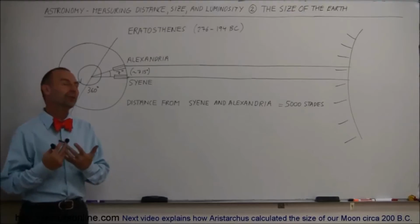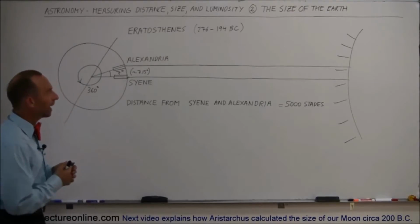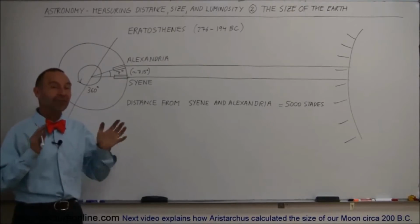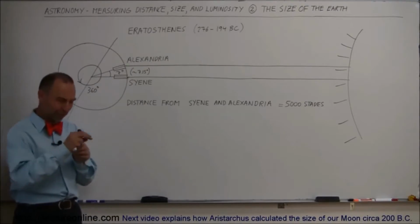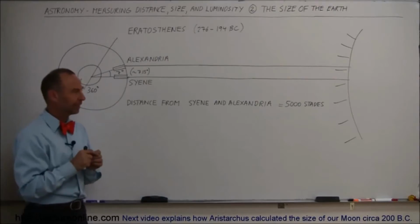Not ours, because we didn't do it, but Eratosthenes did it. And the first quest to figure out the size of the Earth. And this was back in the day when most people thought the Earth was flat. If you went too far to the edge, it might fall off.